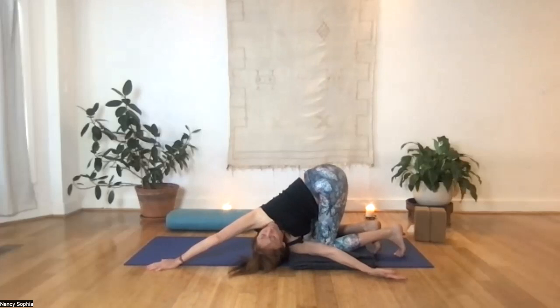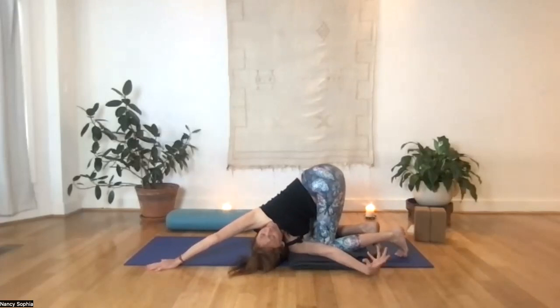This is a great option for it. We're still inverted, hips above the heart. So I'm basically on the back of my head now. A lot of energy coming in the neck here. You do you. You make sure you're in a position that feels right. And then surrender. Just let yourself be.